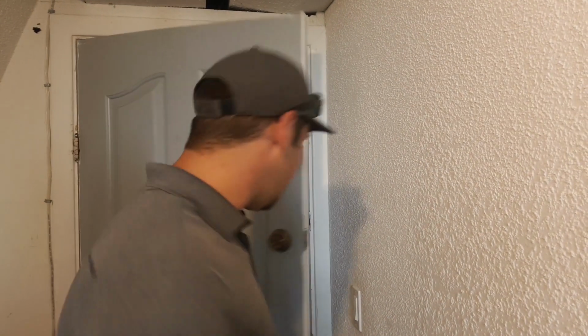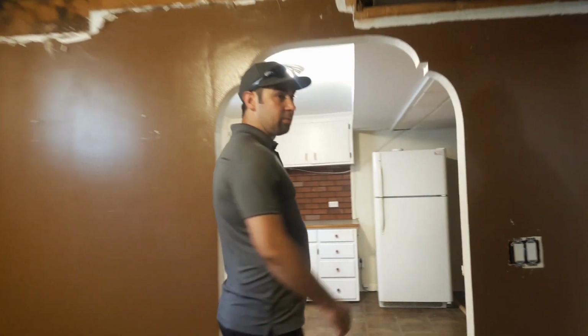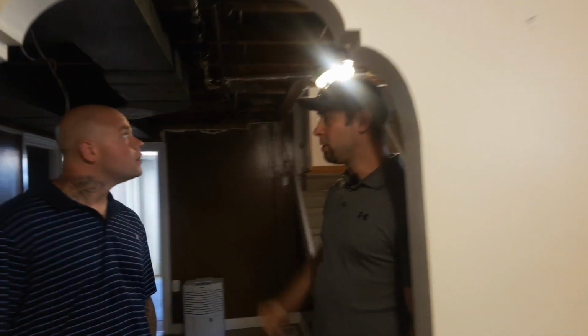This is the back entrance to the basement unit. And again, we're about to undertake some renovations down here, so it's a little bit in disrepair, but you can see that it's got a lot of character, a lot of potential. It definitely does. So what have you done down here recently? Just some new electrical, and that's ongoing.